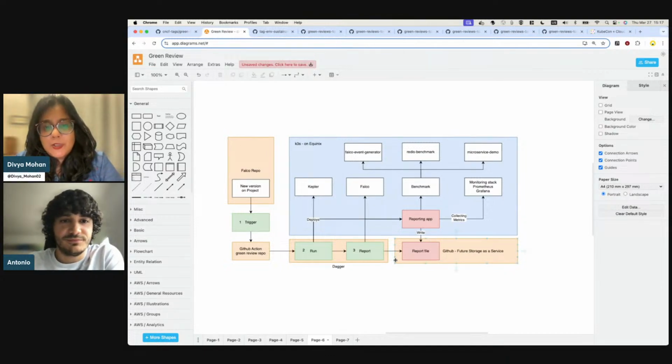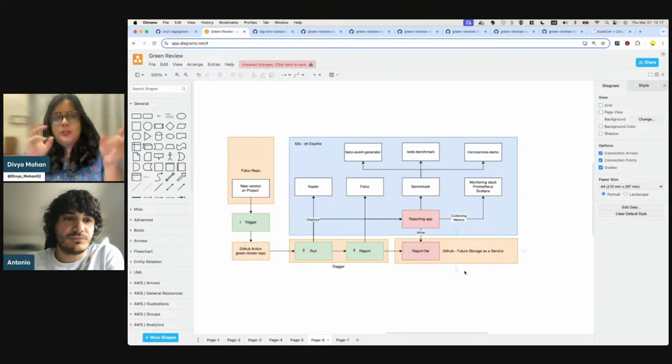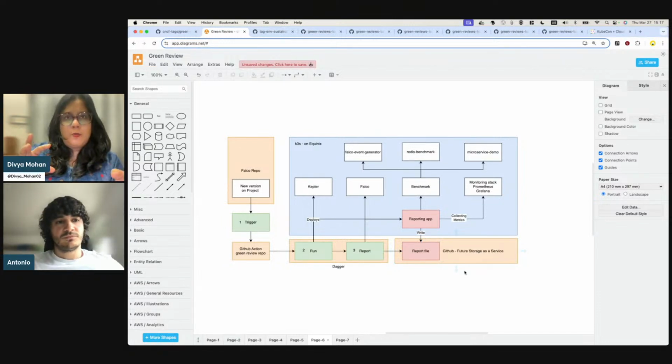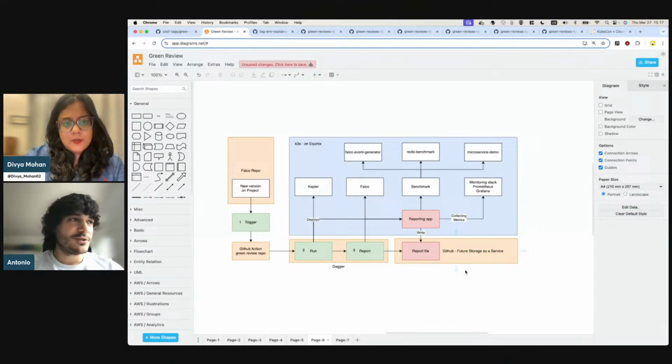I have a question. You mentioned the benchmark. I had two conflicting questions here. Who decides the benchmark? Is it self-benchmarking, or do you have some sort of standards or specifications that the project has to adhere to? What is the thing around benchmarks?